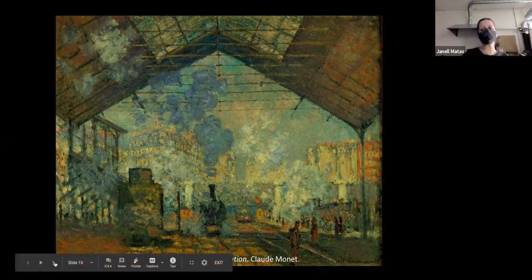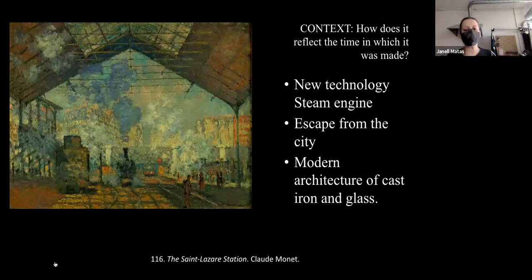So he was really interested in the new technology, that steam engine. This also reflects the time in which it was made, because so many people were escaping the city to go to the French countryside. And so this was kind of a life of more leisure or escapism. Let's leave the hustle and bustle of the city and go enjoy nature, right? So these weren't necessarily hardcore hikers. They would go out with their parasols and their fancy dresses, their top hats, and go for leisurely walks in the countryside and drink and eat at cafes and escape city life.